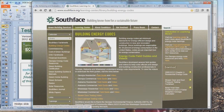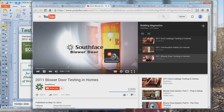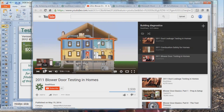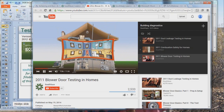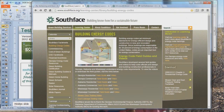There are field guides, and there are videos on how to use the field guides. There's a 10-minute training overview video of how to do blower door testing. It's got great little diagrams and walks you through what you're trying to accomplish, and I like this part showing the pressure dynamics, the depressurization of the house. Nice little video, free, 10 minutes. There's a similar one for duct leakage testing as well. So, good free information to follow up with.